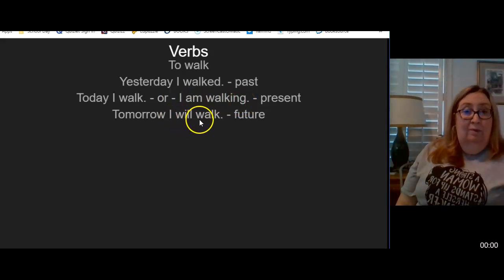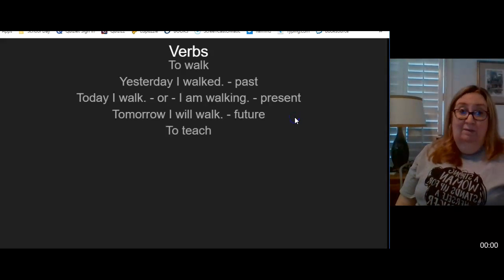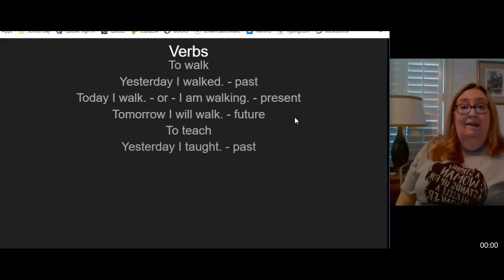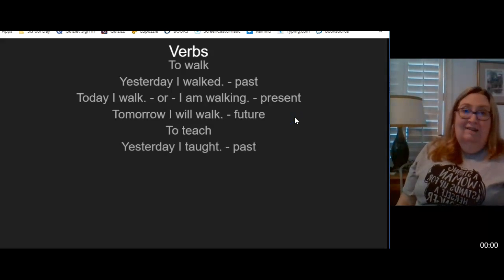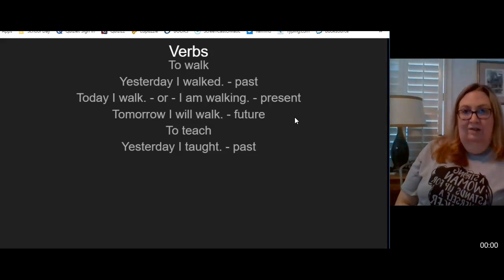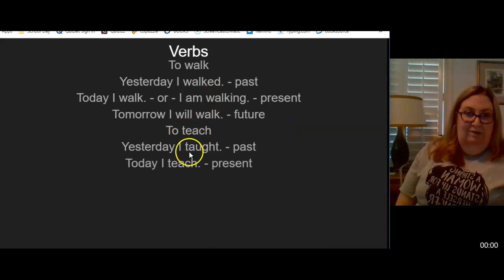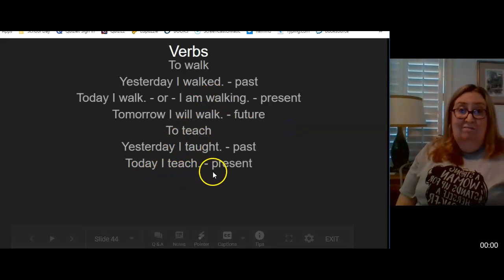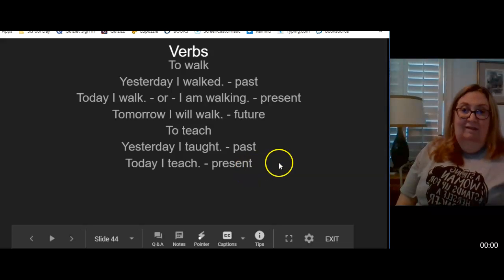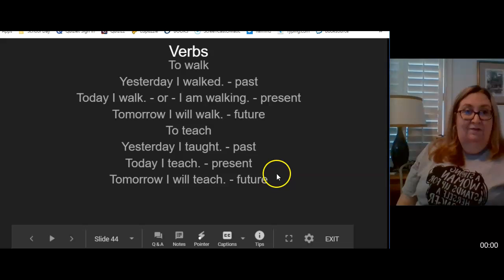And I added the word will to make it future. How about the verb to teach? This one's a little different. It's irregular like the word eat is. Yesterday I taught. I didn't teach you yesterday. I taught you yesterday. It's in the past. I keep the verb to teach to say, today I teach. Right now I am teaching. It's present. And tomorrow I will teach. It's future.